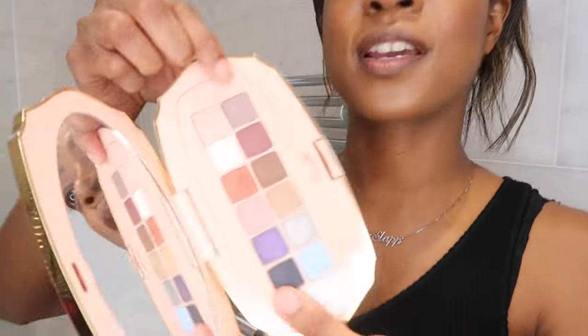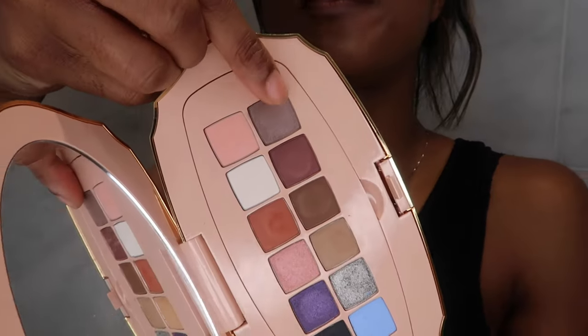But I do really like the color story. I think it's really nice. I really like this shade as well, this kind of taupey mauvey shade.